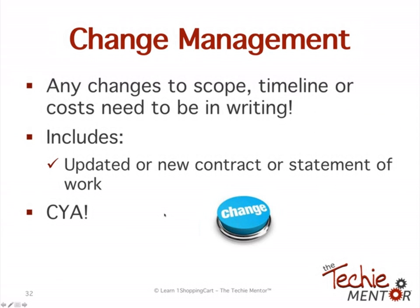Now, change management is part of projects. It's part of life. But any changes to scope, timeline, or cost need to be in writing. And what I would do is if a client told me over the phone, I would say, send me an email. Or I would send them an email saying, this is what I heard. Please respond with, I approve. And then that would go with the contract.